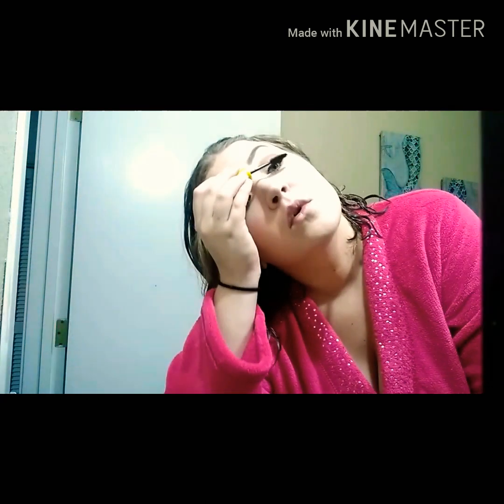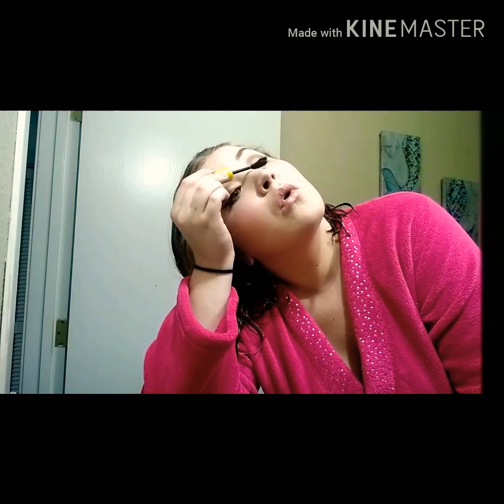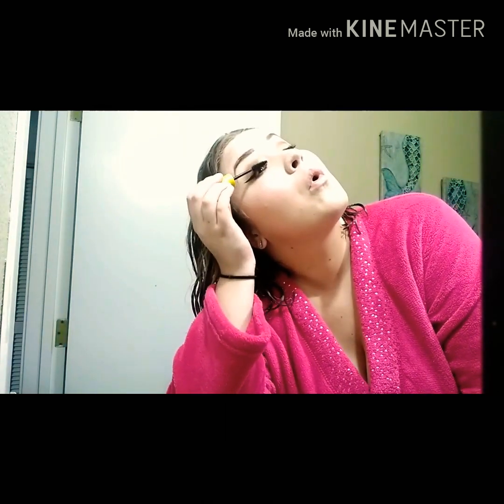And then I do my lower lids too, because I realized if I didn't have mascara on my lower lids, I felt like you could barely see my entire eye. So it helps to kind of make my eyes stand out a little bit more. That's why I'm doing it on the lower lid. And just the lower lids, just be careful because you don't want mascara like all over your bottom lash line. So I'm just getting my finishing touches.